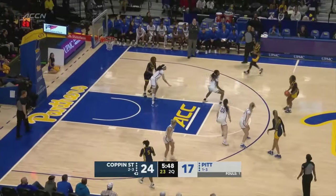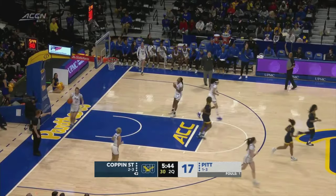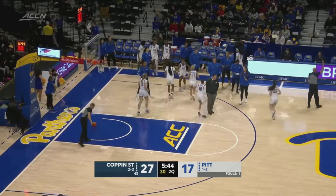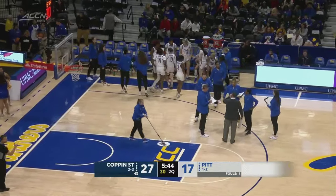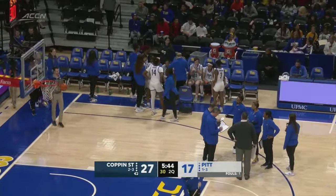Yeah, obviously shooting 28% from the field isn't ideal for this Pitt squad when you have Coppin State shooting how they're shooting from the 3. I'll tell you what, they are really doing some work from the outside there. Now 4 for 8 from beyond the arc. 10 for 18 in the game, and Coppin State is out to a 10-point lead here in the second quarter of play.